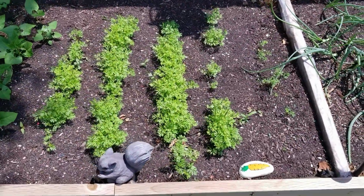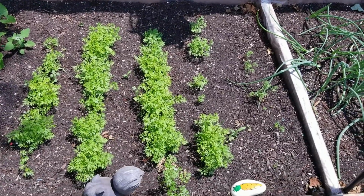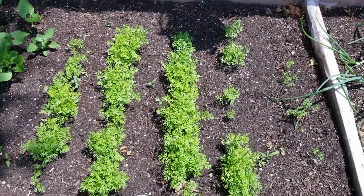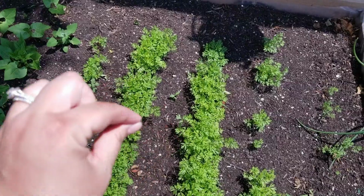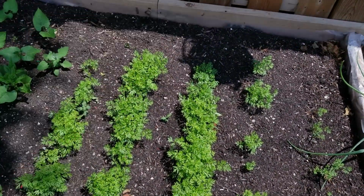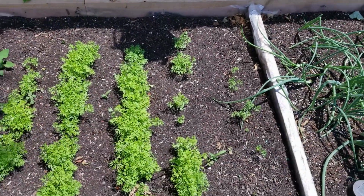Here we have carrots. So the carrots are, I don't know about the carrots. I did trench gardening this year for the very first time, as opposed to putting single little seeds with the carrots and spacing them out. I dug a trench and then I sprinkled them in, and that was in the same video as the onions.